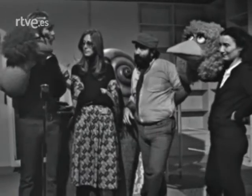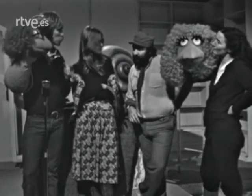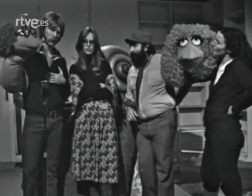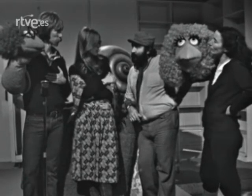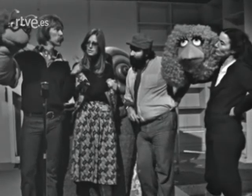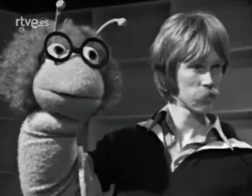So, it's very important when the puppet talks, the mouth moves for each word. Es importante que cuando habla el muñeco se mueve la boca con cada palabra. So that when he starts to talk like this, cuando empieza a hablar así, the mouth moves as the words come out. La boca se abre cuando salen las palabras.